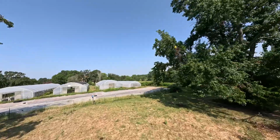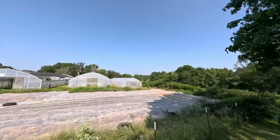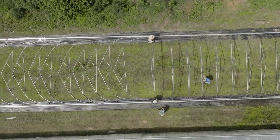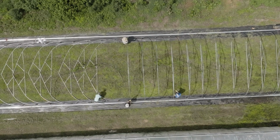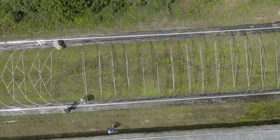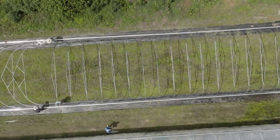If you have any additional questions or need further assistance, be sure to reach out to your local NRCS conservationist or county extension agent. They are a great and valuable resource for helping you get the most out of your high tunnel and for troubleshooting any issues you might encounter along the way.